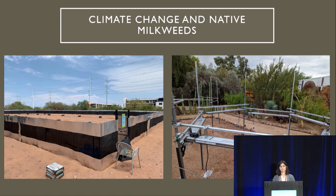So we have a couple facilities on site to do this research. This big field that you see here is the milkweed field that I showed earlier. It's now full of milkweed. It allows us to collect a lot of milkweed seed on site, but also is set up with 37 distinct plots that can be controlled individually for irrigation. So it allows us to run some drought treatments and see how plant health and plant defense characteristics might change under a drought scenario.